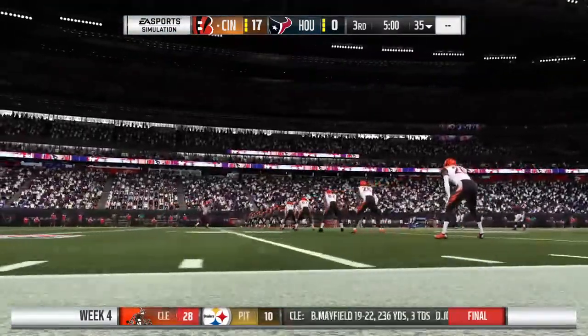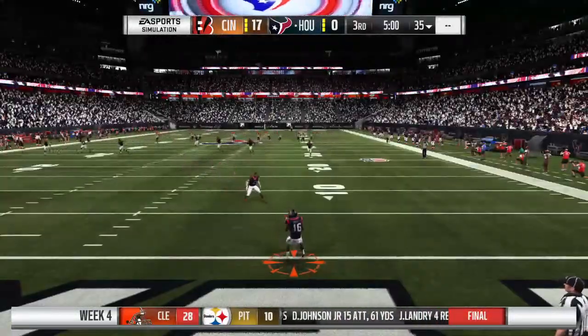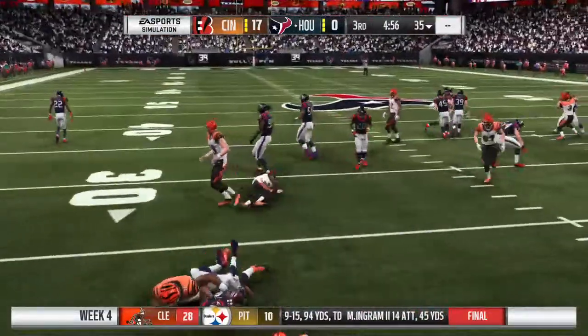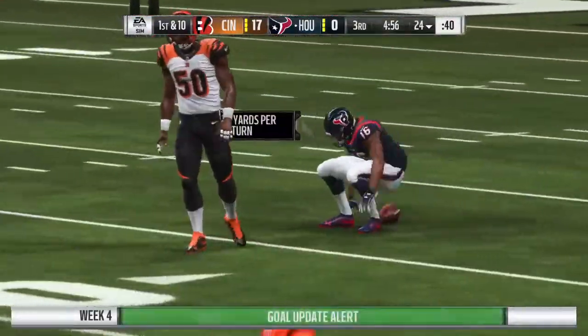Both teams appear ready for the fight ahead, and we resume action here in quarter number 3. This is fielded at the goal line. Oh, a nice spin. And he'll bring it back to just about the 25. Call it the 24-yard line.